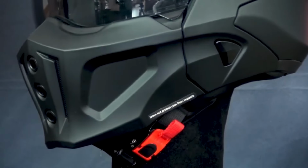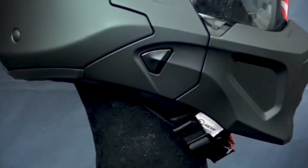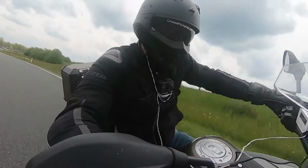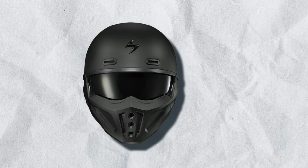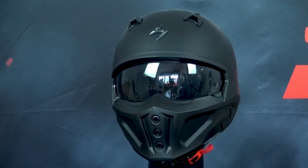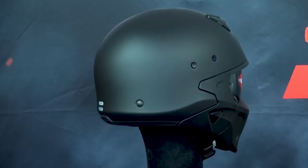The durable shell and impact-absorbing liner ensure your safety in case of an accident, while the Covert X technology enhances both protection and comfort to the next level. Stay cool and comfortable with its adjustable ventilation system, designed to handle even the longest rides without overheating. Enjoy a wide field of vision that lets you see everything coming your way on the road. Whether you're a seasoned rider or just starting out, the Scorpion Covert X helmet is a must-have for serious motorcycle enthusiasts who prioritize safety and style.